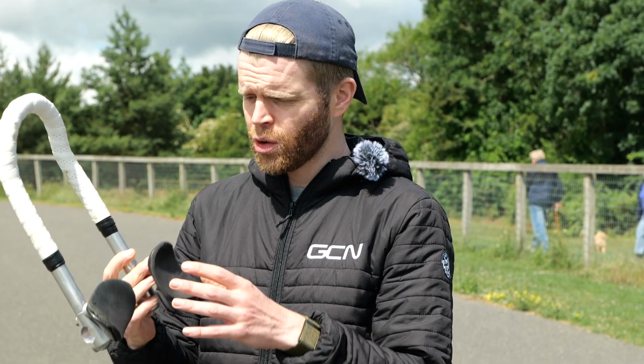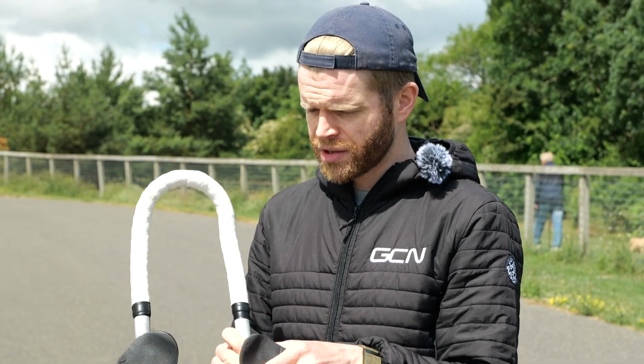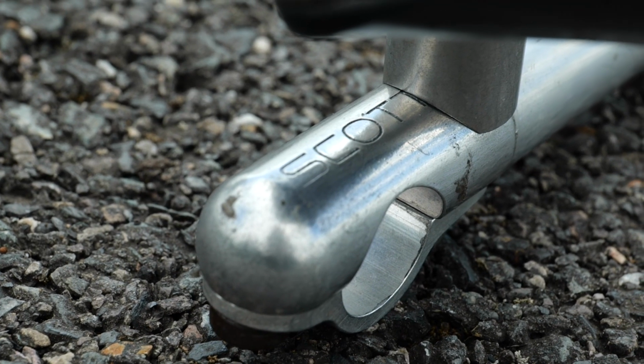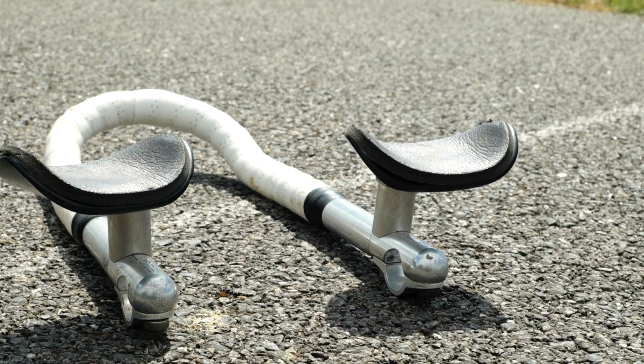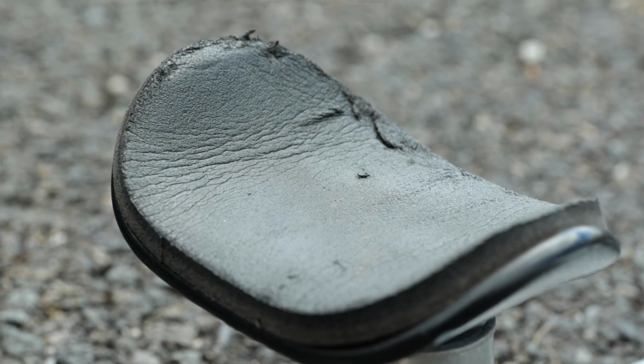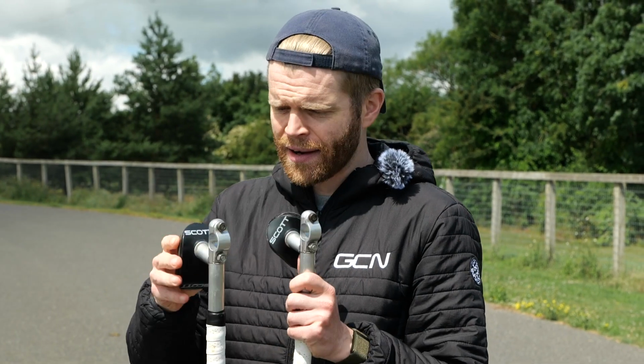While Alex is doing his best Fignon impression, allow me to tell you a bit more about the Tribars. So they were designed by a chap called Boone Lennon, who was a former US national ski team coach and was ahead of his time in terms of realising the importance of aerodynamics in cycling.